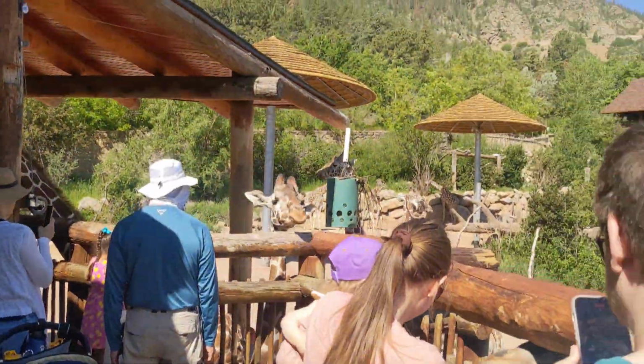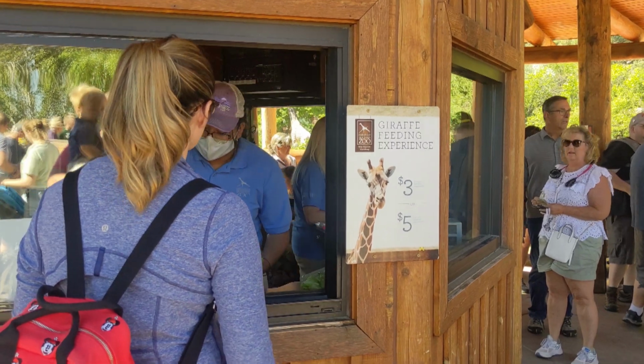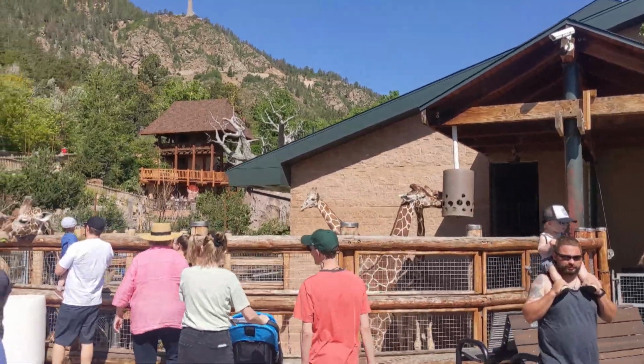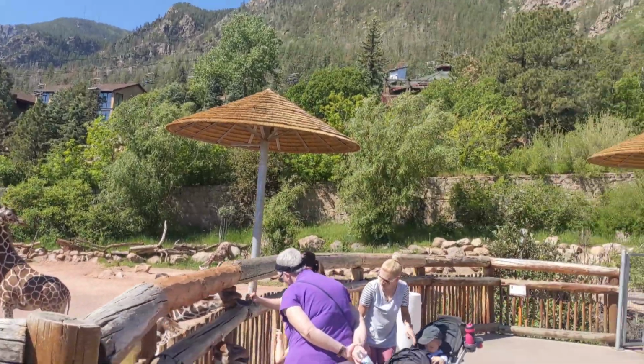All right, so one of the first things that you find is the giraffes, and you're actually able to feed them. It's cash only, $3 for 1 bundle or $5 for 2. So the giraffes, I believe, are one of their main attractions, and they have some of the most in the United States.